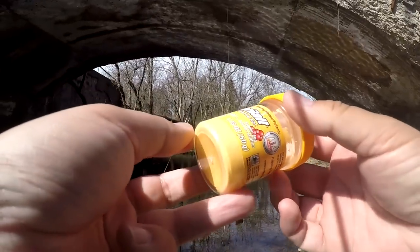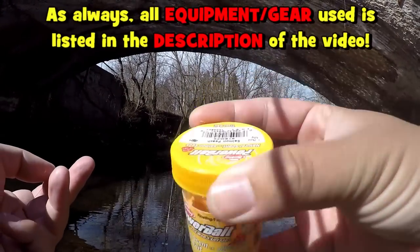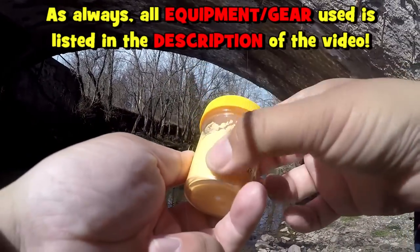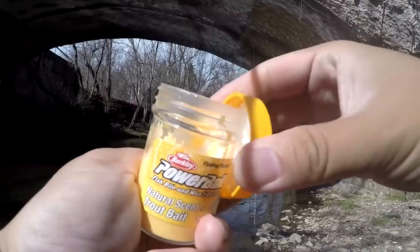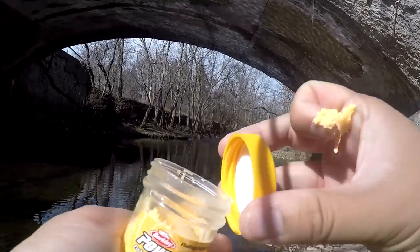We've got to get started with a pretty simple setup. Power bait, natural sand trout bait, right? I'm using the salmon peach flavor. I like my power bait to be orange or yellow for some reason. I don't know, I just have an affinity for this color over here.